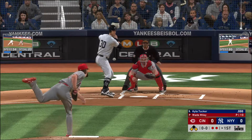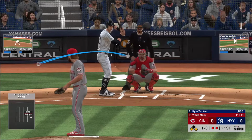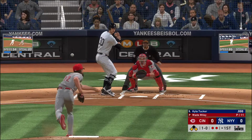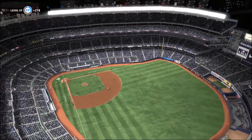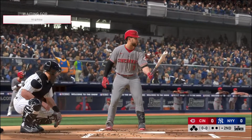Into the box, Kyle Tucker, as the first pitch to him is off the plate for a ball, 1-0. And they're runners at the corners now. Popped him up. Over to the left, but playable over in foul ground. Suarez is there, and he puts this one away for the out. All set for the start of the inning.